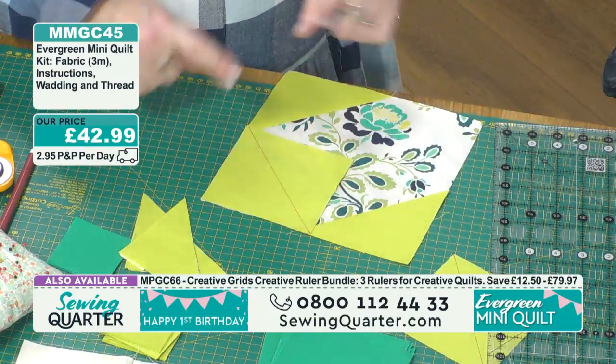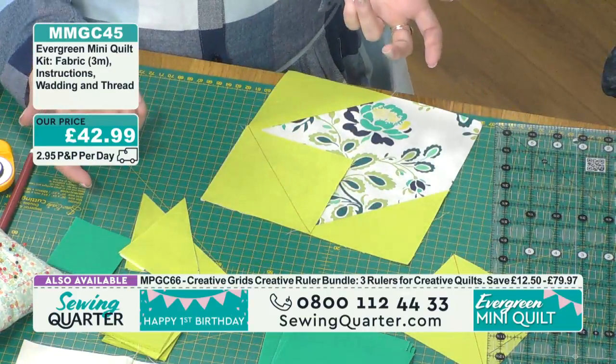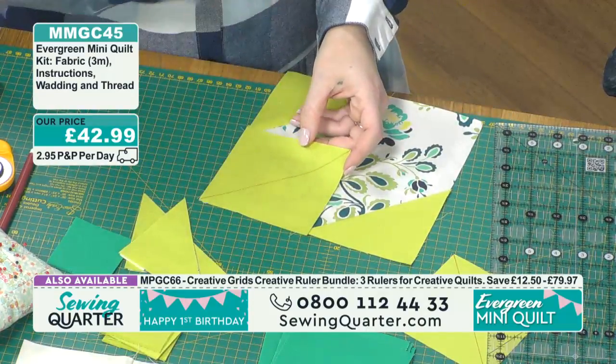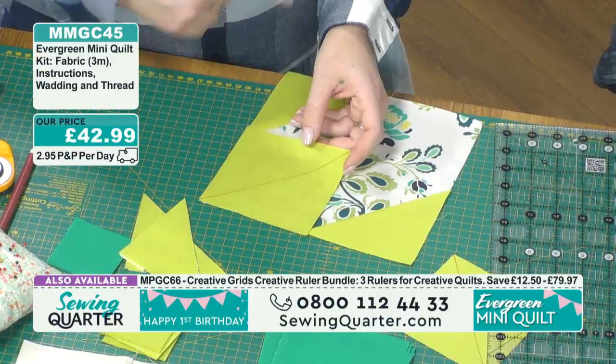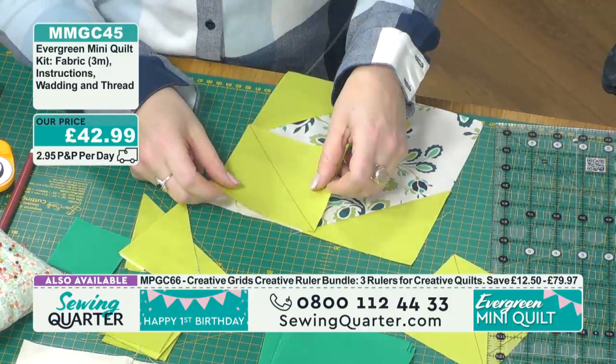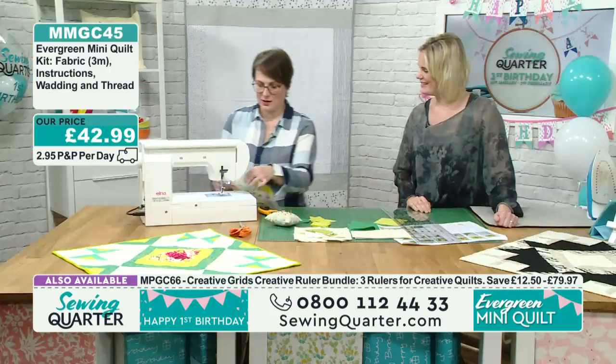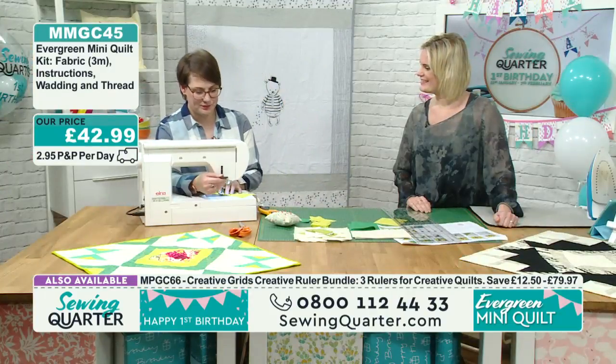The other thing to think about when you're doing this is that it is surprisingly easy to start sewing the way you would for flying geese, but we're not doing that for this. Have a think about it and then sew.